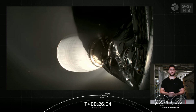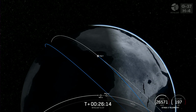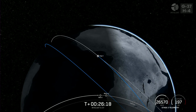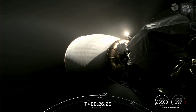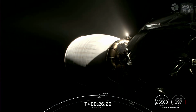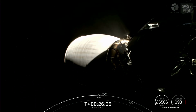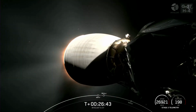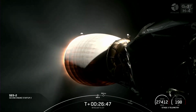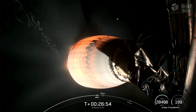We did have a successful main engine cutoff, stage separation, first burn of the MVAC engine, and we did successfully land on our drone ship. The second burn of the MVAC engine is starting in around 20 seconds from now. This burn should last just about a minute. MVAC ignition. And as you just heard and can see on your screen, we did just start up that MVAC engine. This is the second of 2 planned burns for the MVAC engine today. And again, this burn should last just about a minute.